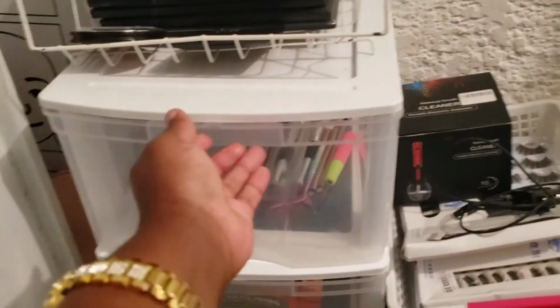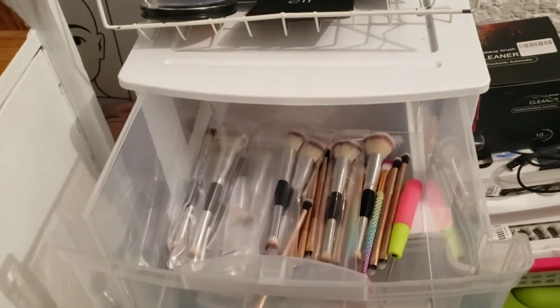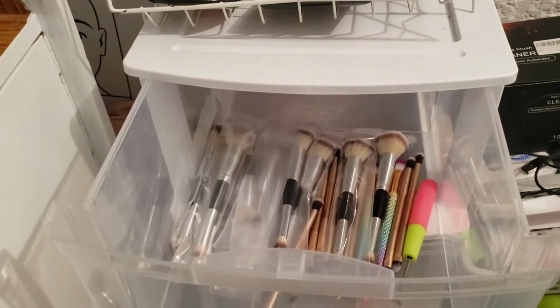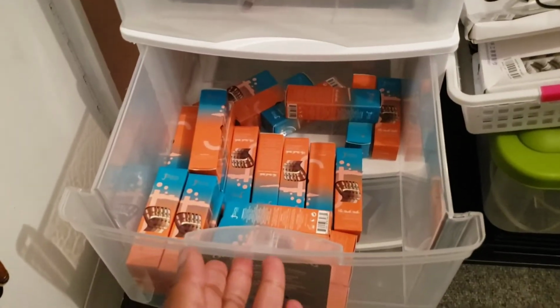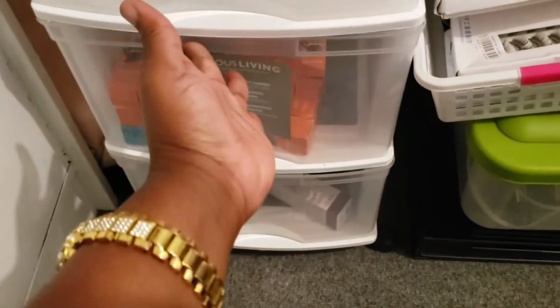So I'll open the first drawer for you. So those are like extra stuff that I don't need to use right now, so I just put them away. So those are brushes up here, and I'll be stocking up on some more. And then down here I have my Juvia's Place contour sticks or foundation sticks.